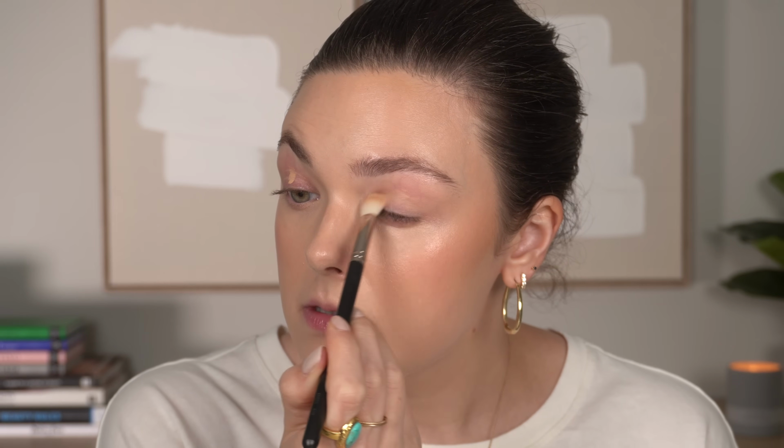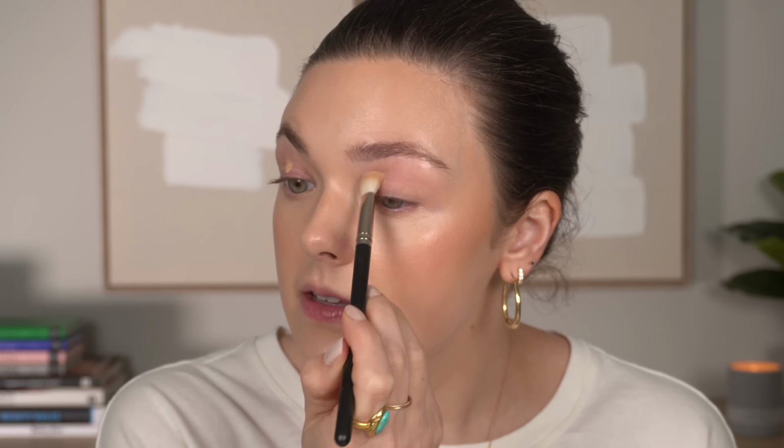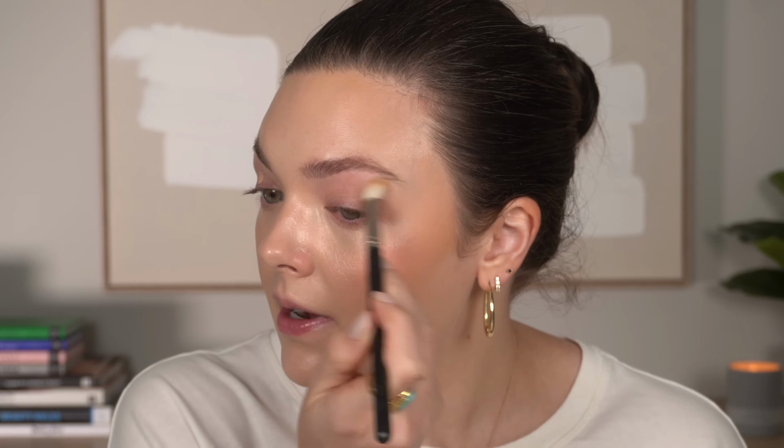For the eyes, I'm just going to use a little tiny bit of the NARS primer, not much at all, just to kind of even out my eyelids just a little. This is literally my favorite eye primer ever, and they don't make it anymore. And I do not know why. This is such a good product.